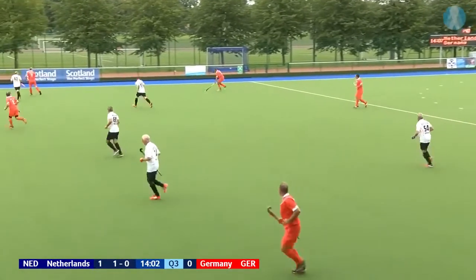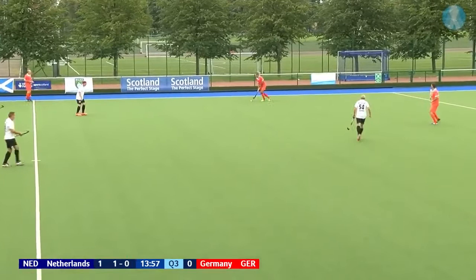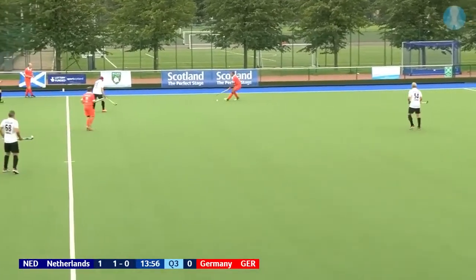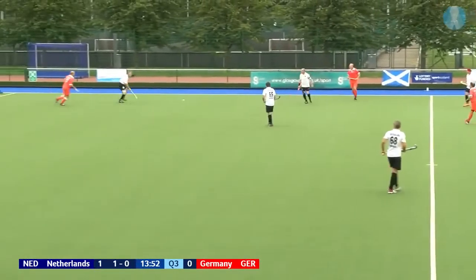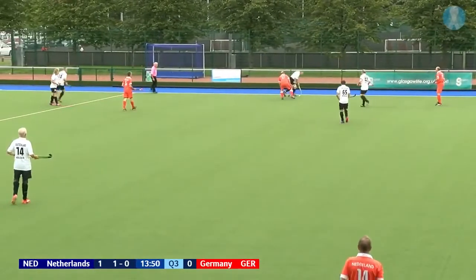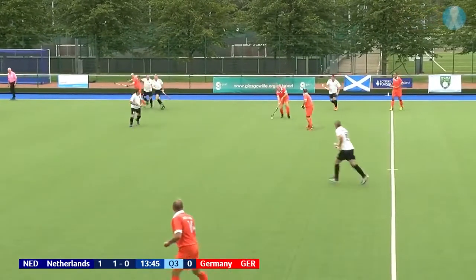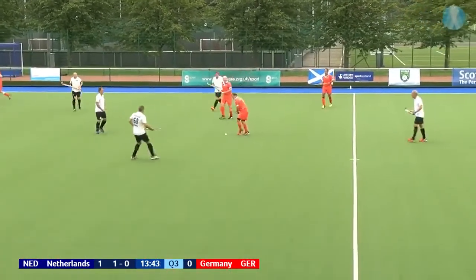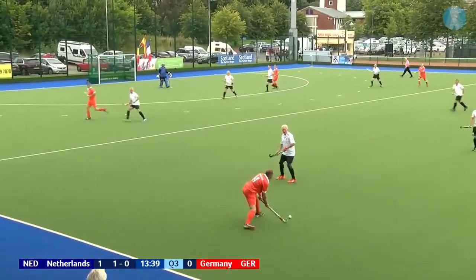Netherlands playing from deep. They had a very good first quarter possession, got their goal. In the second quarter, it was more 50-50. Germans came into it, had one or two glimpses at the goal. Klaus Gelsitzer dispossessed. Right, Hilser.